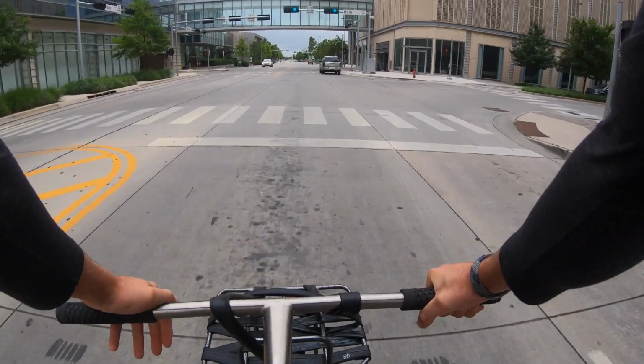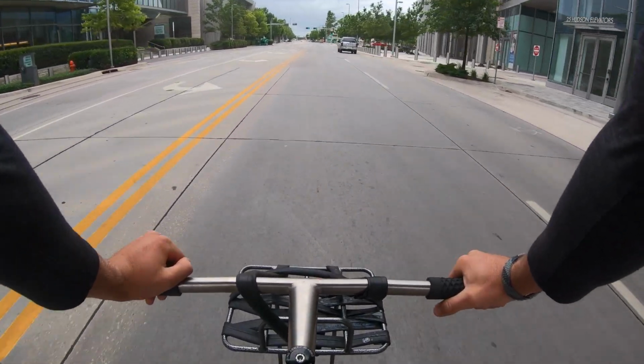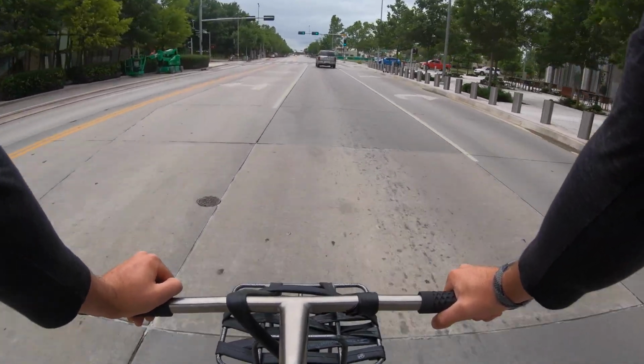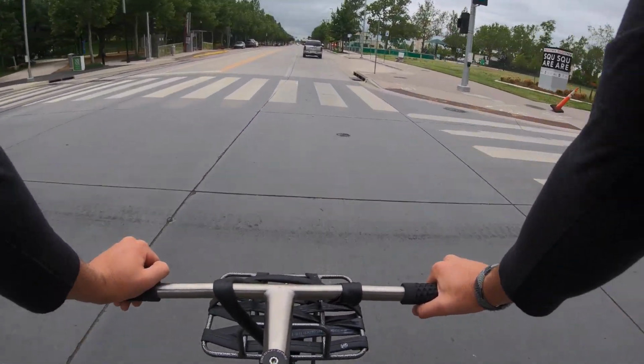Coming across Main Street here. To my left is the Devon Tower. Those guys really don't like cyclists at all. See that security officer staring me down. They make all their money in the oil and gas business, and I make all my money doing the opposite.